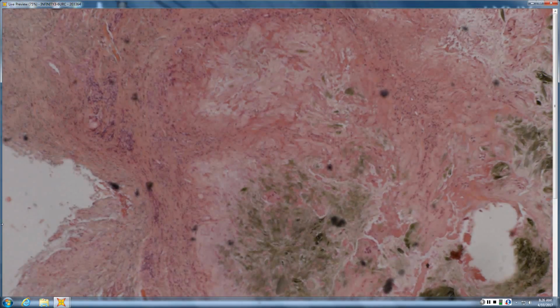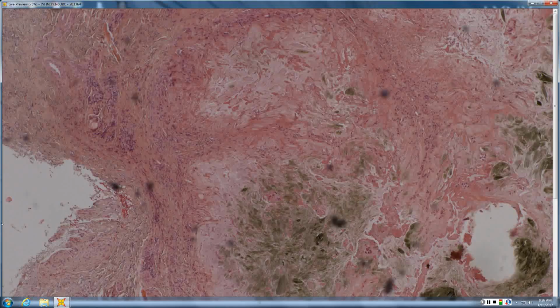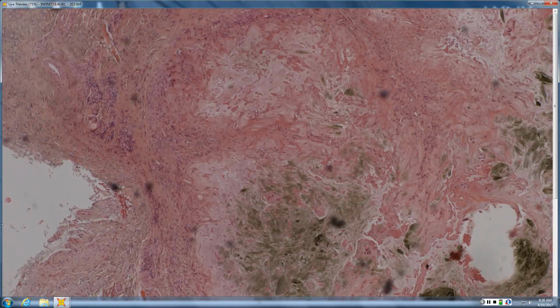Okay, Dan. Gout. And this one probably fixed in alcohol. So you actually see the crystals, and sometimes they look brownish.